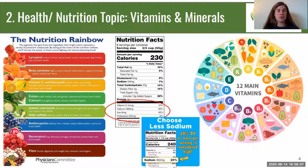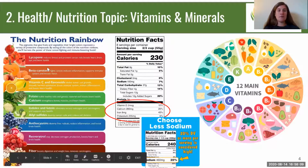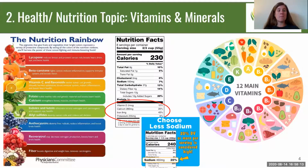So for example, let's look at this chart on the left. We have the orange beta carotene. So this is going to be your pumpkin, your orange, excuse me, your carrots. And beta carotene is going to fight cancer, it's going to reduce inflammation, it's going to support your immune system, and it helps your vision. So we all know carrots are helping our eyes.